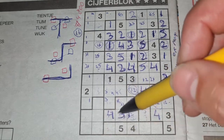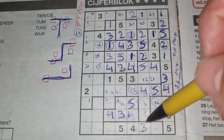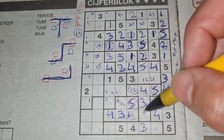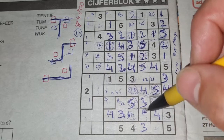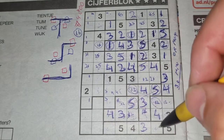This box can be a 3. That box can be 3. So one box left for the 3 should be there. Now we have a 3 there. So this box can't be 3 anymore. That box should be a 3. So two numbers left in this T-shaped area for numbers 1 and 2. 1 and 2. Here we have also 1 and 2. Here also 1 and 2.